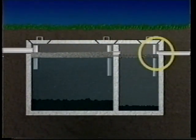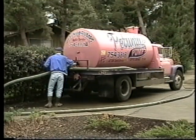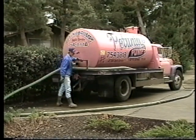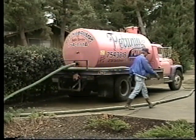All systems using a pump for pressure distribution are required to use either a screened outlet baffle or a screen around the pump to prevent large particles from entering the drain field. The screen is also used as an early warning system. If the screen plugs, it is a good indication that your septic tank has exceeded its capacity and should be checked immediately before any damage is done to your drain field.